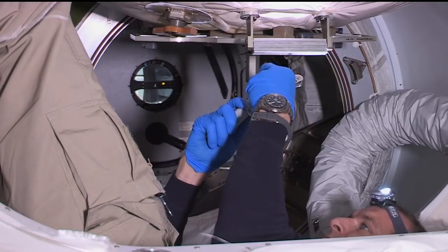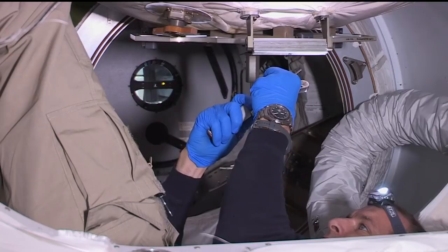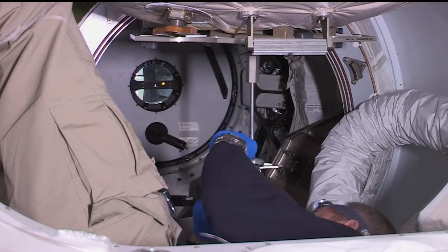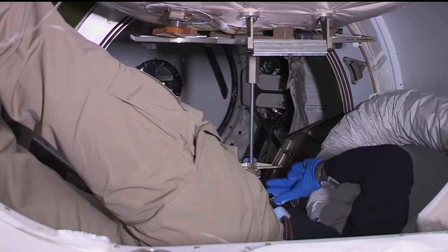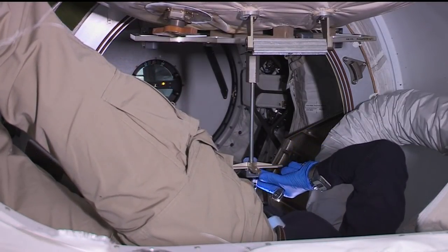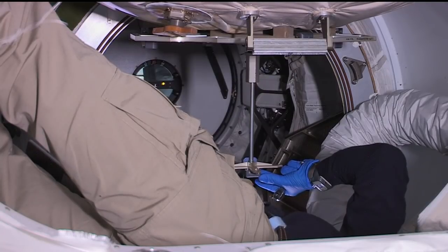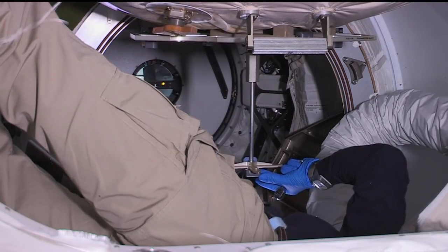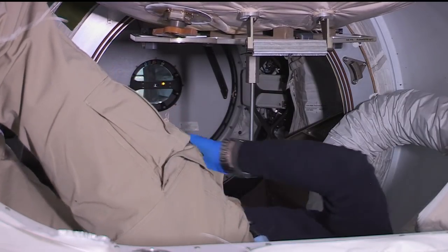First hatch to Dragon closed at 11:39 a.m. Central. That hatch was the hatch of the Crew Dragon itself, in between the Crew Dragon and the International Docking Adapter. This hatch you're seeing now is a hatch between the International Docking Adapter and the Pressurized Mating Adapter, where David Saint-Jacques is currently working now.